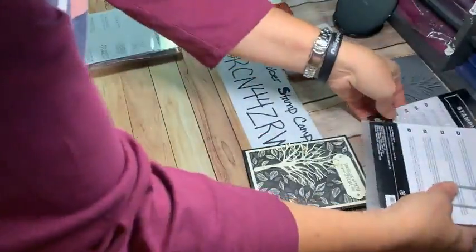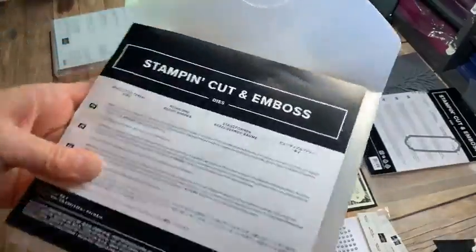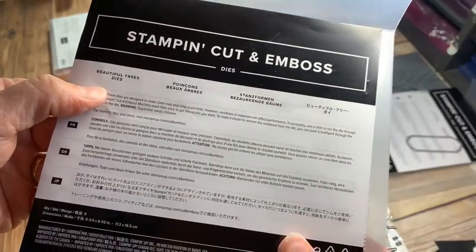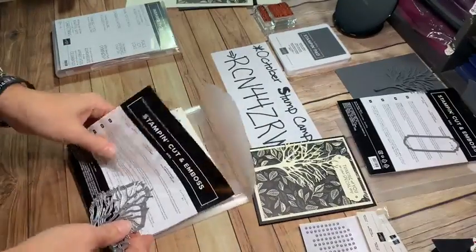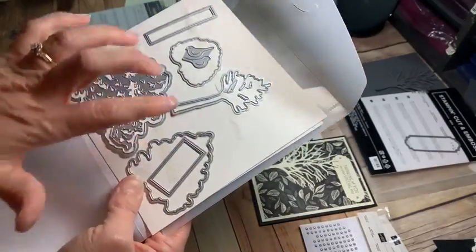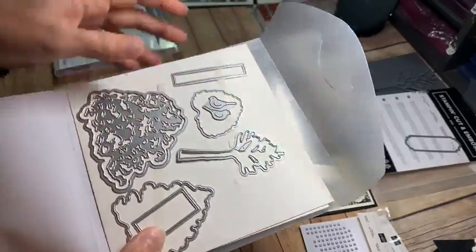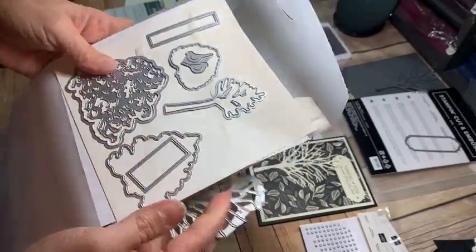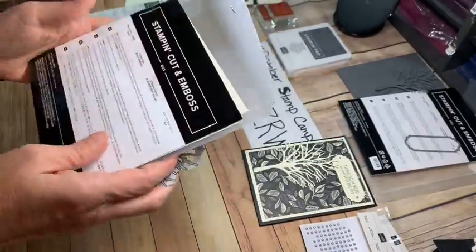All right, so let me grab first this set of dies here, the Beautiful Trees dies, and like I said, this is from the Beauty of the Earth suite or bundle. Hey there, Ginger. And so in here are some of the larger trees. It could actually be bushes. This is another, like the treetop, I should say. And the fun birds I've used before, and a couple boxes there for the sentiments that go with this stamp set. The tree I'm using is much larger than this one, but that's the one that I wanted to use.